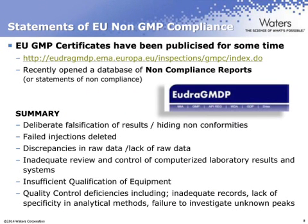Looking globally, we can find similar information about European inspections in a database that is available on the EudraGMDP website. We've always been able to see which inspections have been successful and a GMP certificate has been issued. But they also recently opened a database of non-compliance reports, sometimes called statements of non-compliance, which gives us in the wider world examples of the kind of observations that an inspector does not want to find when they're actually in a laboratory.